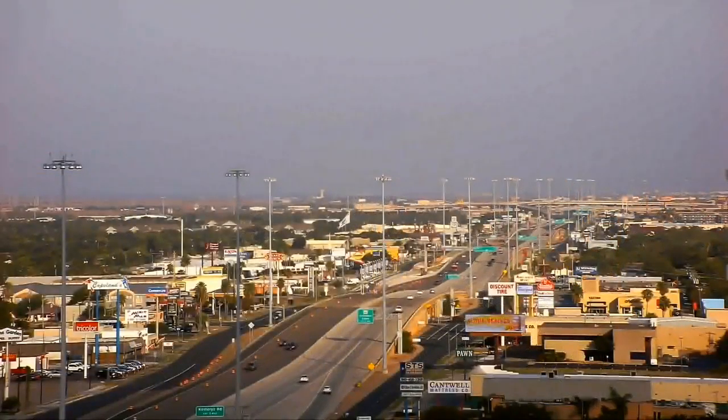We are looking for some pretty pleasant weather conditions here in the Coastal Bend. Let's take a live look outside. Not a lot of cloud cover out there. A few isolated stray showers, so don't be surprised if you do see one of those.